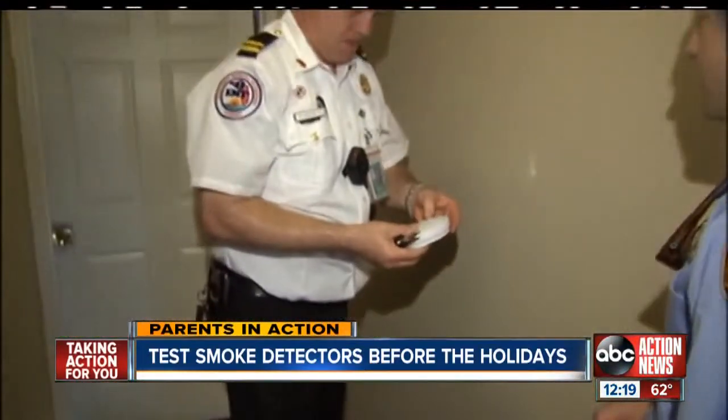And the Children's Board of Hillsborough County is going to make sure that everyone has a working smoke alarm, which is awesome. The Hillsborough Fire Department will come and install it, check it, and put it in for you for free. So all you have to do is go to the Children's Board of Hillsborough County and sign up, and they will get you a fire alarm.